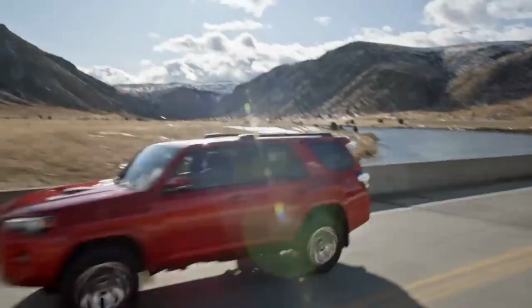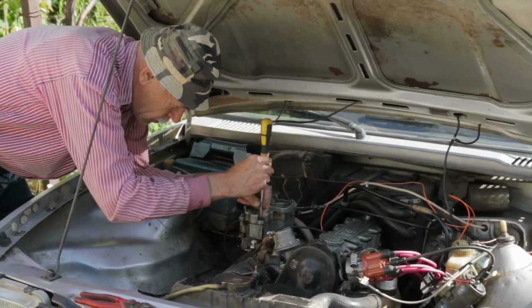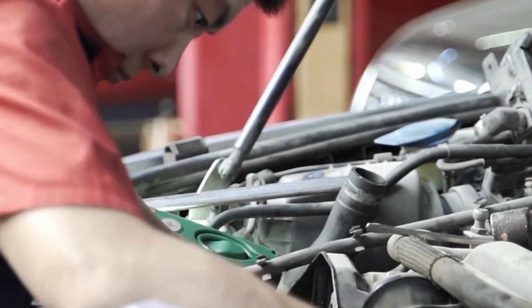1. Over-tightening the oil filter. If you've ever needed a special tool just to remove an oil filter, it's probably because it was over-tightened.